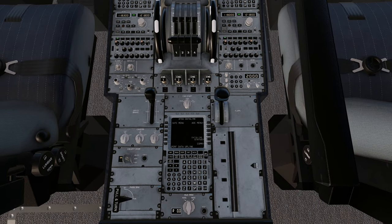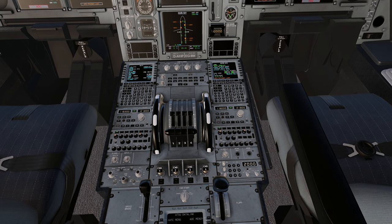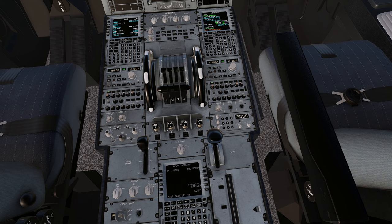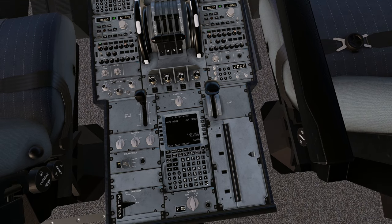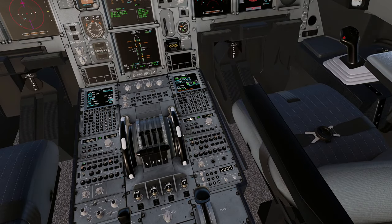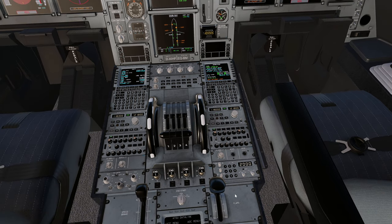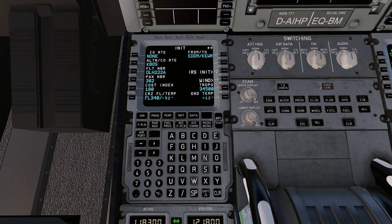Next, I'll set VHF1. This all looks good. I'm gonna set a tilt. That's set. That's all good as well. Okay. Either set to normal. Those servers are idle. Off, normal. Checked, and the rest is set here for the first officer as well. Okay. Now continue with the IRS set.